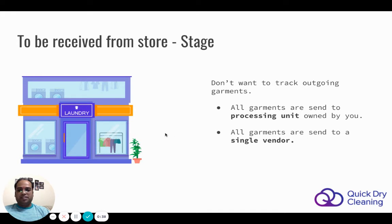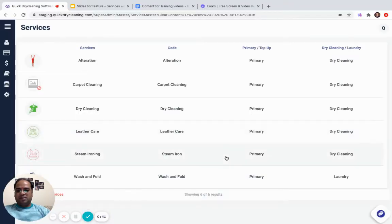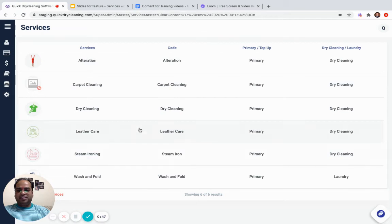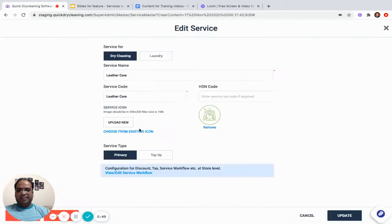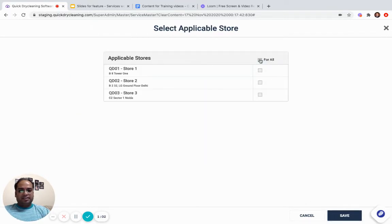Now, how to configure this stage? Let's move to Super Admin. In Super Admin, move to Master Services and select the service you want to configure. I am selecting Leather Care. Click on View Edit Service Flow. Now select the second option, to be received from workshop stage, and click on Save.